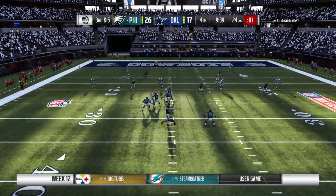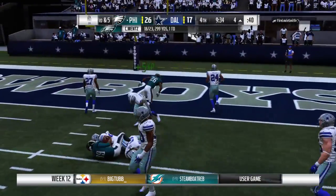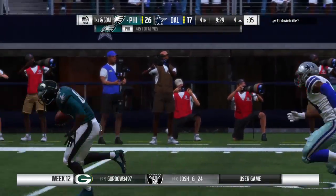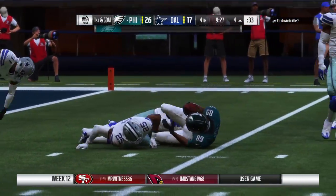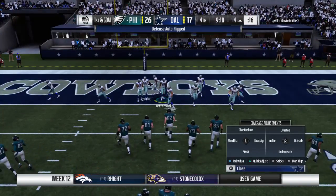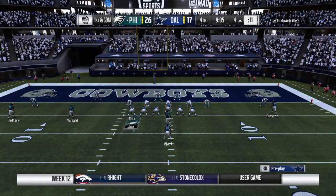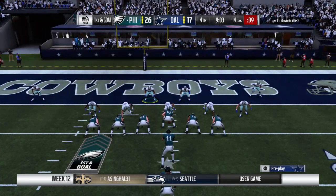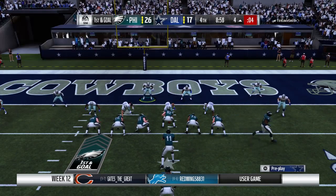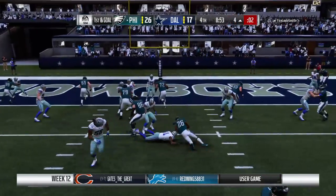From the gun on 3rd down, Wentz. Got him in, it's right. And they do get him down, but not before he's able to slip it inside the 5-yard line. They're able to convert on 3rd down, and that sets up a 1st and goal. They'll come out in the pistol. They'll try and run for it on 1st and goal.